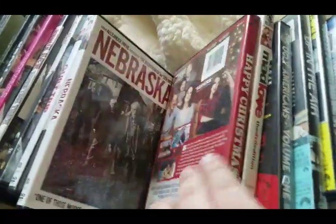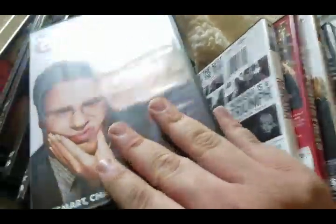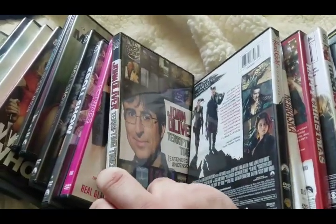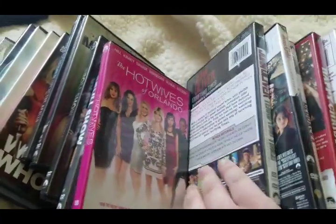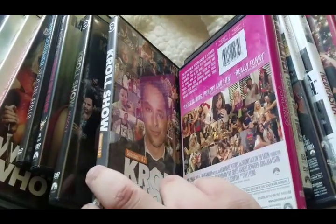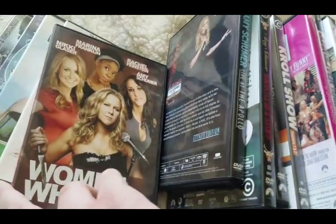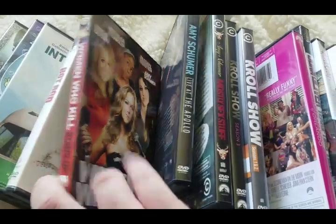Happy Christmas, Nebraska. The Guilt Trip, which I actually upgraded to Blu-ray last year, so I can get rid of that. Hansel and Gretel: Witch Hunters. John Oliver Terrifying Times, which you could pretty much say that about today's times right now. The Hot Wives of Orlando. Crow Show Season 1 and 2 and Season 3. Amy Schumer, Mostly Sex Stuff. Live at the Apollo. Women Who Kill, which has her, Nikki Glaser, Rachel Feinstein, and Marina Franklin.